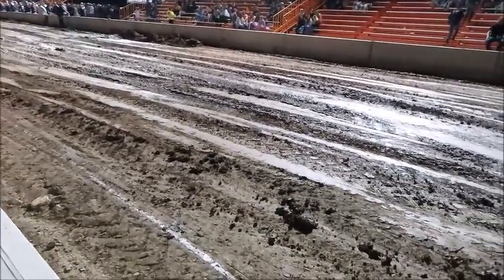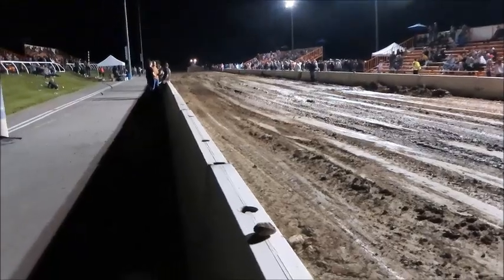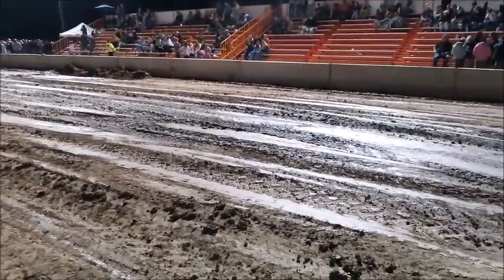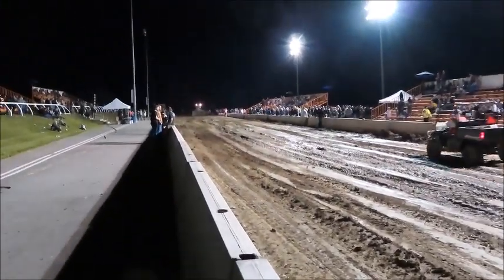Unfortunate. I'll drive 2.5 hours to see a pull that's got a really bad track. Okay guys, stay tuned for the two-wheel drive trucks.